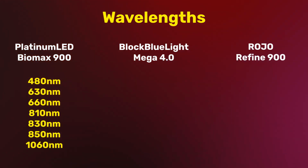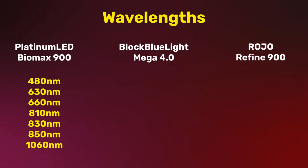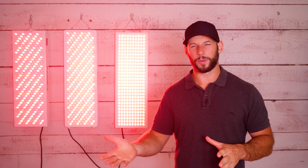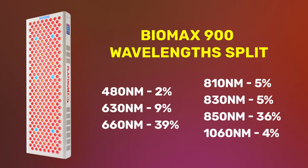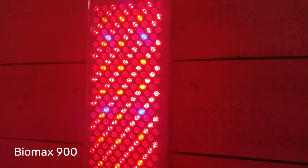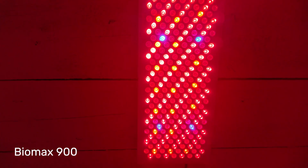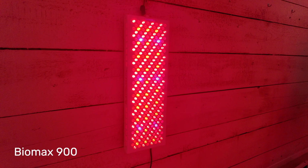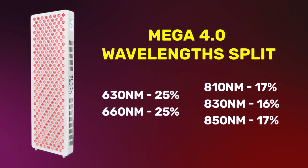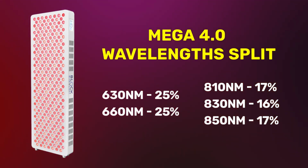You see the BioMax 900 actually emits 7 different wavelengths. The Blue Light and the Rojo panel, 5 different wavelengths. So you may be thinking, well, the BioMax is better, right? Well, not necessarily. You see the BioMax 900 has most of the energy go into the traditional 660 red light and the 850 nanometer near-infrared light. These wavelengths have been used in panels for many, many years now with amazing results. There's also a ton of science to prove that these wavelengths are very effective. About 75% of energy at the BioMax is going to these 2 wavelengths. When you compare that to the Rojo and the Blue Light panel, only about 50% of energy is going to those 2 wavelengths.